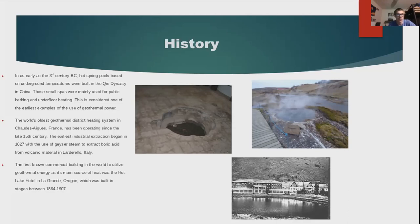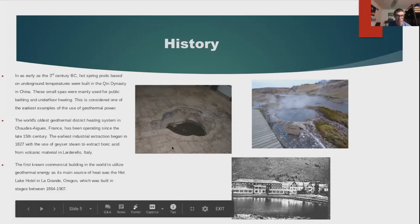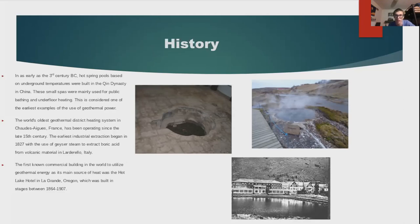The oldest heating district in the world was in France, which has been around since the late 15th century. The earliest industrial extraction began around 1827 in Italy, where they used geyser steam to extract boric acid from volcanic material found there. And the first known building in the world to use geothermal heat was the La Grande or Hot Lake Hotel in Oregon, which I know has been in a few movies.